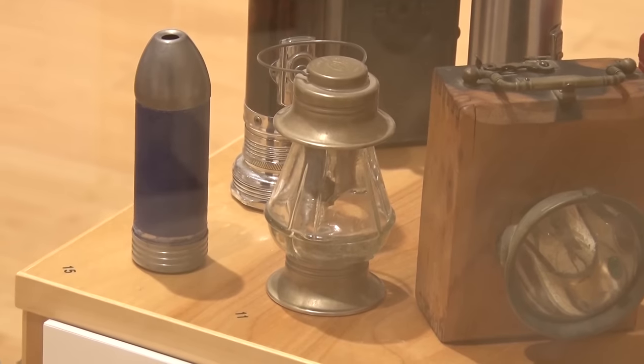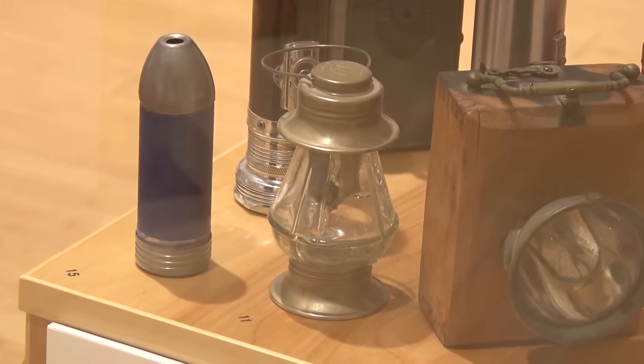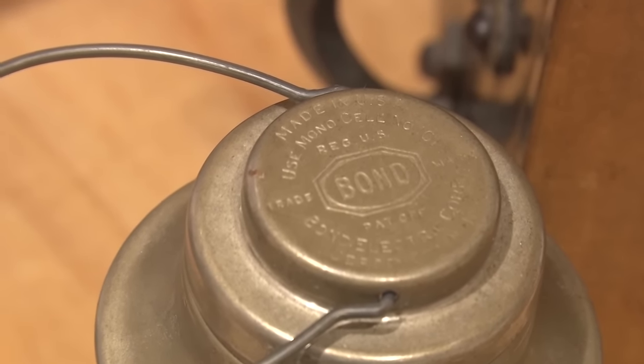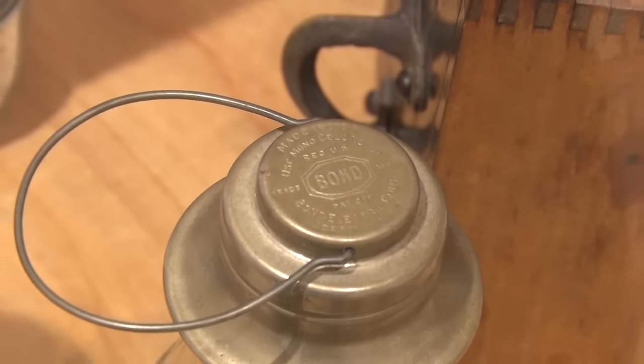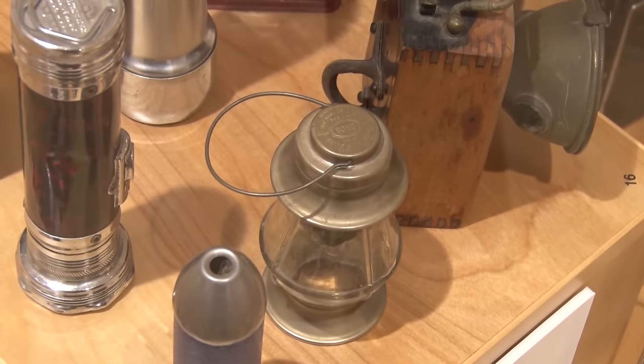One next to it, it looks like a little candy dispenser. And what it actually is, a skater's lamp. Back in the 20s and 30s, when the kids were out skating on the ponds, they would have these, not necessarily to light the way, but they could see each other.